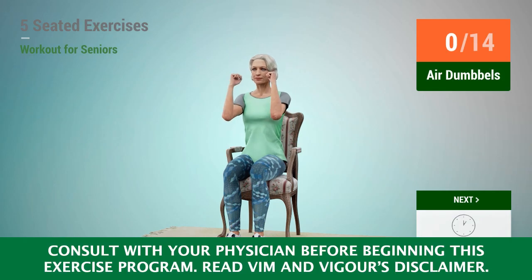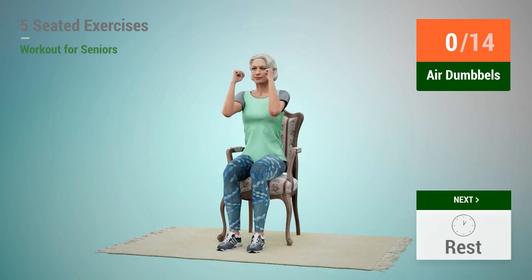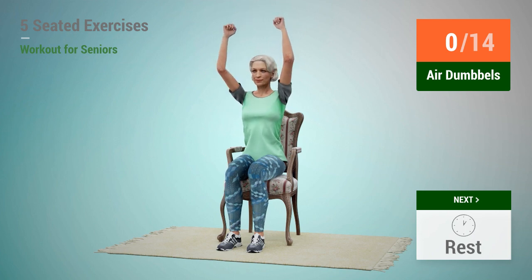Next exercise, air dumbbells. In 5, 4, 3, 2, 1, go.